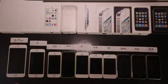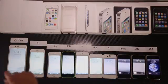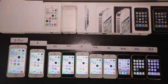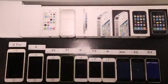Now I've already done this twice, and it's really interesting to see how all of these iPhones stack up against each other in these tests, and it's not getting any easier. With every iPhone release, that amount just keeps getting bigger and bigger. And I do need help, of course, so I do apologize for the number of hands in this video, but the first test we're going to do is a shutdown.